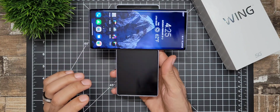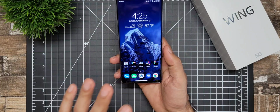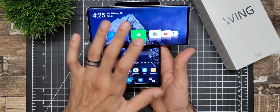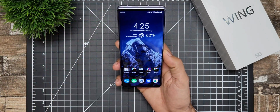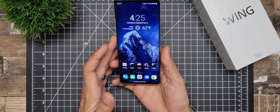The last update did increase the speed when you're flipping open the display. That used to be really slow and sluggish, but the last update did speed that up a little bit, so that's good. And it did improve the camera quality a little bit as well. But other than that, it's a great device.